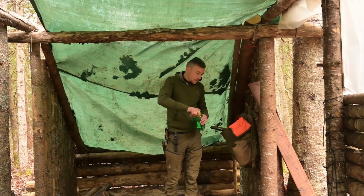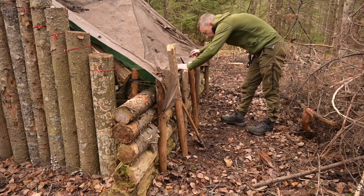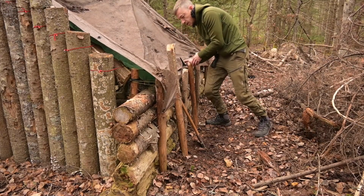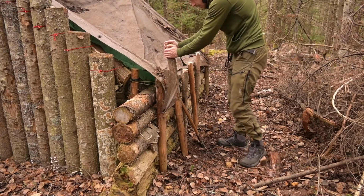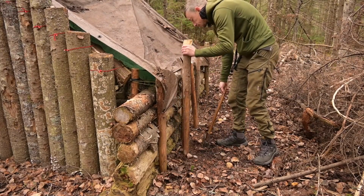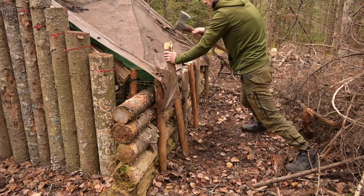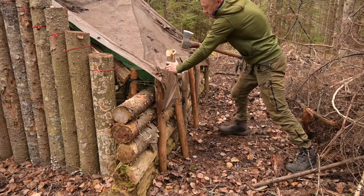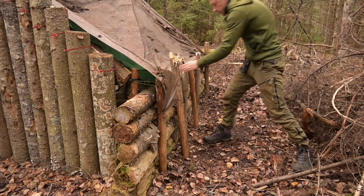Alright, back to work. I put these two really tight to the bottom, but then this one I put farther away from the bottom and closer to the top to push it in. I think I'm going to do the same with this one. Farther away from the bottom and closer to the top to push it in. Ah, darn it. I gotta cut that one.